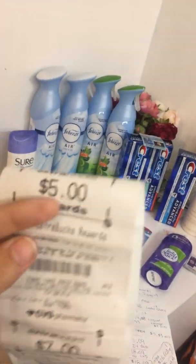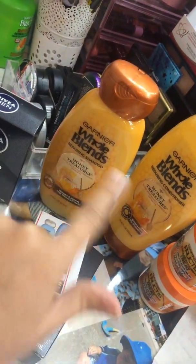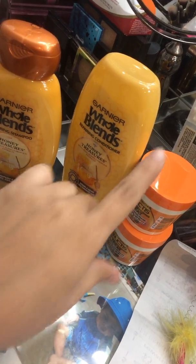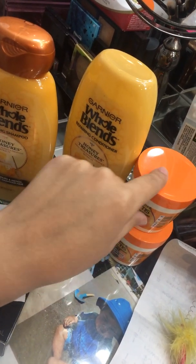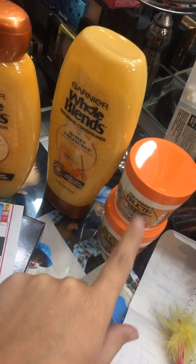And I'm going to go ahead and bring you guys on over and show you my other purchase. So do excuse the layout. I am in my vanity. But anyways, this was my second purchase. The Garnier is on sale, 2 for $7. So is the Garnier little treatments and shampoo and conditioner, but obviously I bought these because there is a $4 off two that does qualify for these products.